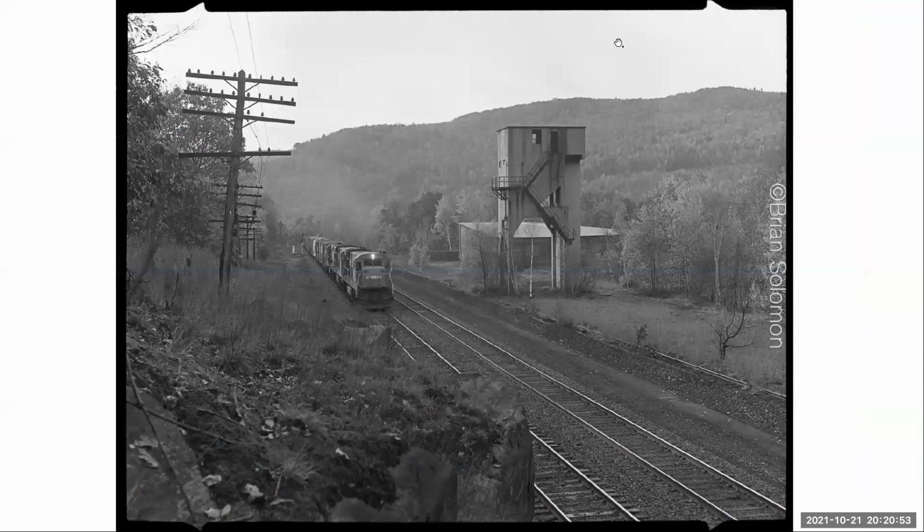This was a photo made October 20th, 1985. So I missed by a day, but we're getting close. This was yesterday's Track in the Light picture. So how many years is that? That's what, 36 years? Just over 36 years ago. Rolleiflex Model T, Verichrome Pan, black and white film.